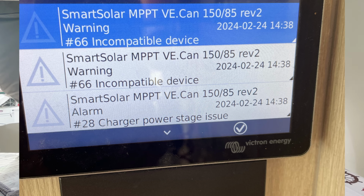However, the MPPTs seemed to be fine, except that we kept getting fault messages, and they were hashtag 66. Hashtag 66 means that you have an incompatible device, or incompatible devices, in the network. Since they're all Victron, all relatively modern, they're all compatible. However, Travis was able to track this down to the firmware by updating the firmware to the latest standard on all three of the MPPTs. We got rid of that hashtag 66 fault message.